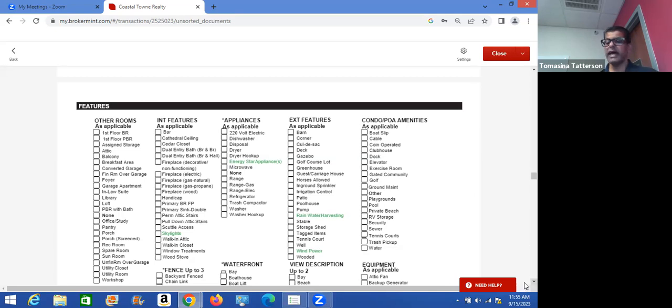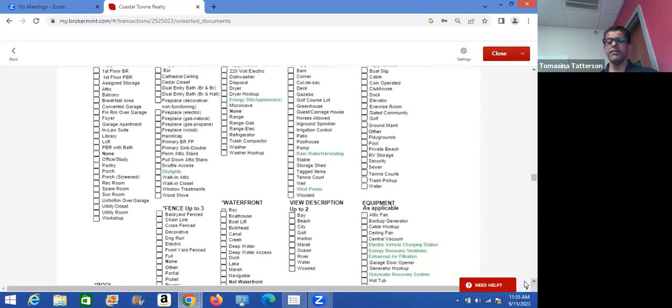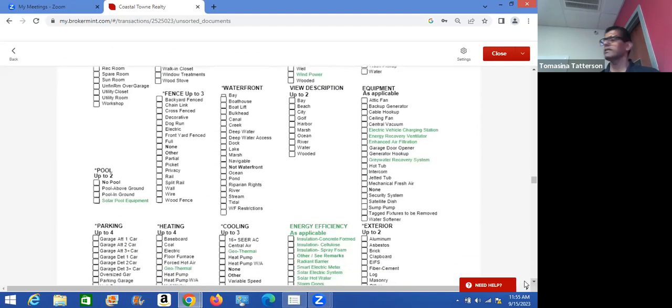Equipment, attic fan. You can see from far, but if you cannot, ask them, do they have an attic fan? If not sure, leave it blank. It's better unsaid than claiming you got an attic fan and coming to find out it's not there. Then if they got a generator, they'll tell you if they do.